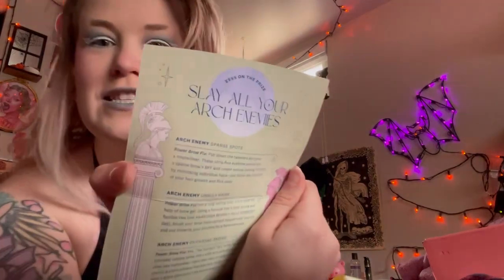Oh, we didn't even look at the card. Step into your power, March 2023. It's all about celebration of women's empowerment. Slay all your arch enemies. It's literally what it says. Slay all your arch enemies. Arch enemy number one, sparse spots. Arch enemy number two, unruly hairs. Arch enemy number three, overdone brows. And then it gives you little tips, but we're not doing that today. We're not getting that deep into it.